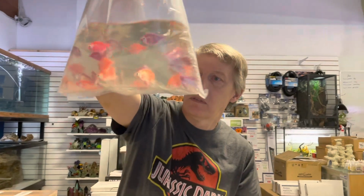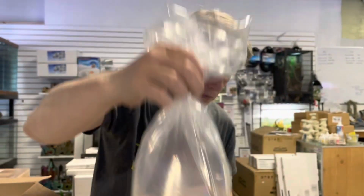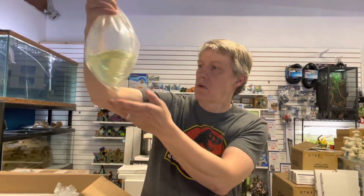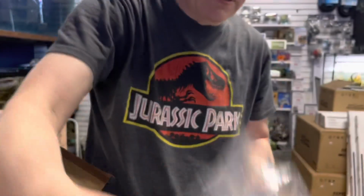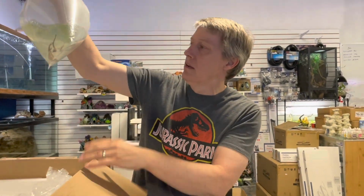Here we have some mixed fruit. Looks like limited colors this week. Pink and purple were what we're going to get in glowfish, so that's what we got. Here's some more bushy nose plecos. These are the blue-eyed guys. A little bigger size on those. I ordered the bigger size. I'm glad I did because those are still pretty tiny.